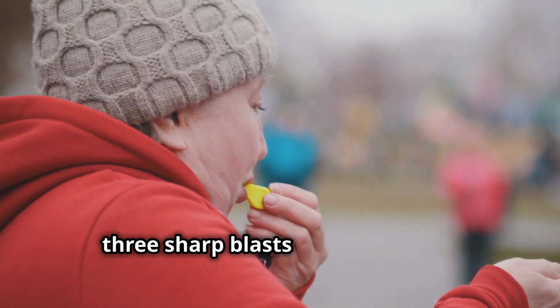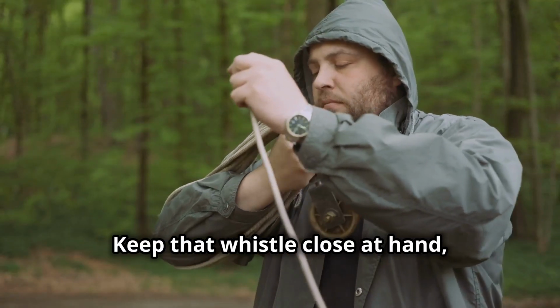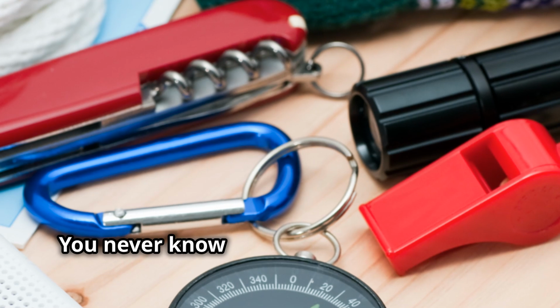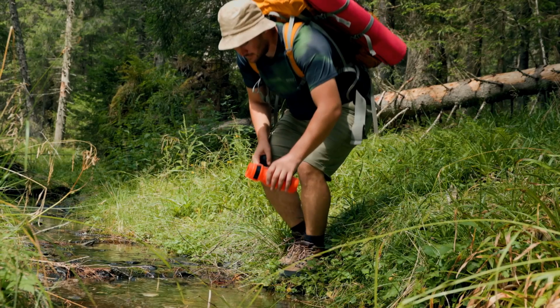Remember, 3 sharp blasts is the universal distress signal. Keep that whistle close at hand, and practice using it. You never know when it might be the only thing standing between you and being found.